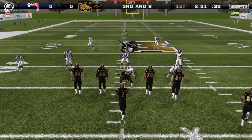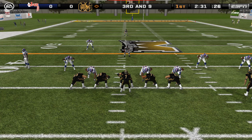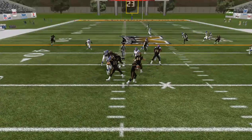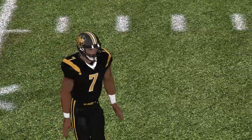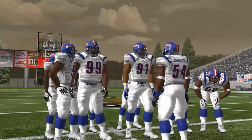Nothing. Hey, watch that screen. Gets rid of it. Pass ball's incomplete. Good defense and 3-and-out series are the way to keep your defense fresh and rested.